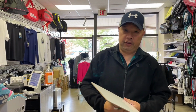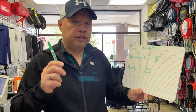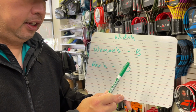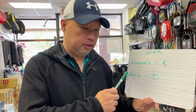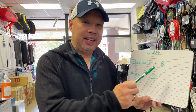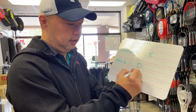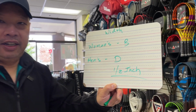The other thing that we have to note is the widths are different. Let me show you something. The difference between the B and the D is that obviously the D is going to be wider because it's for a man. B is going to be narrower because it's for a woman. The difference between B and D is actually, check this out, 1/2 inch wide. So if you're going to buy a woman's shoe, hopefully you have a narrow foot, because I know my fat foot ain't going to be getting into a B width.